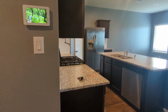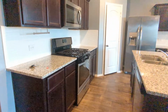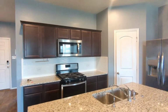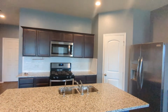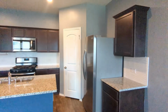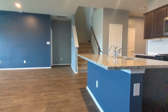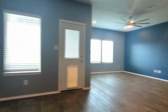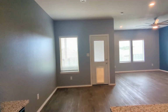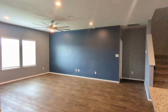This is the kitchen. Gas stove, dark brown espresso cabinets with a white modern backsplash, modern gray paint on the walls, stainless steel appliances, and room here for stools for entertaining. And then on the back side, this is where the dining room would be. And then living room here on the right.